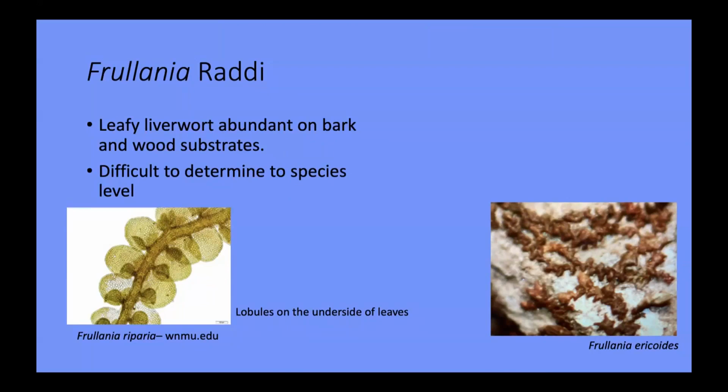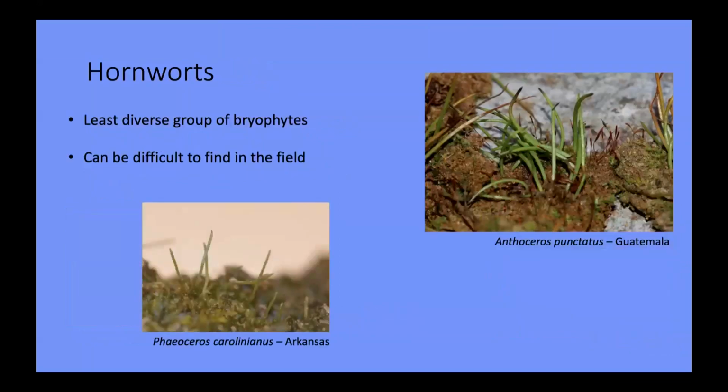These are called lobules. And to further advocate for biodiversity, most Frullania have living organisms, a group of organisms called bdelloid rotifers, that live inside these lobules. So you have basically a microorganism that's living inside this micro plant. I like to share that with people because it's pretty cool when you think about the diversity.